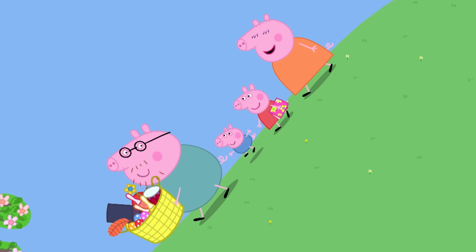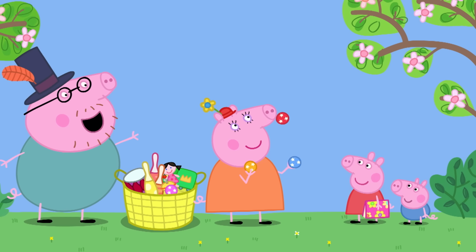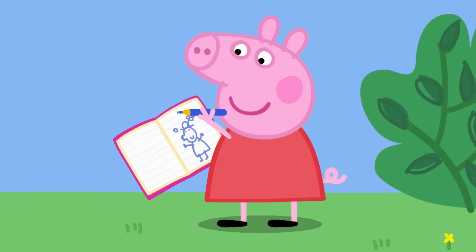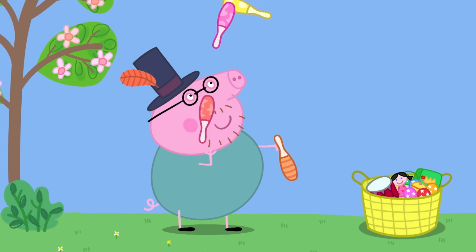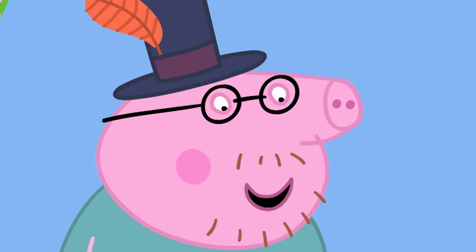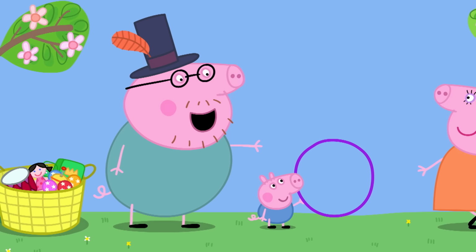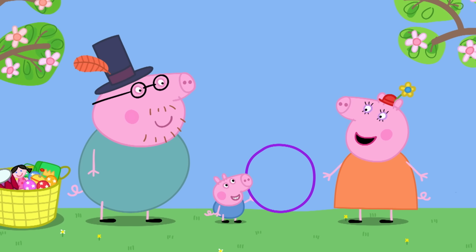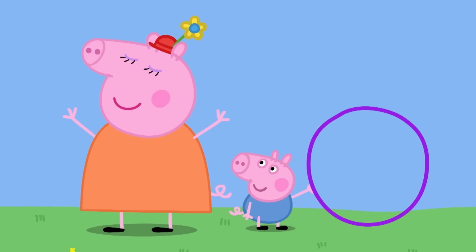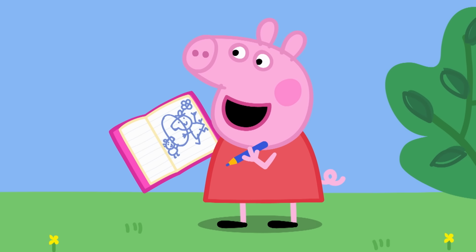What are we doing? We can make our own circus. Roll up, roll up. See the amazing Mummy Pig juggle before your very eyes. Watch as Daddy Pig juggles with four plastic Skittles. Oh, George, please hold this hoop. And now, Mummy Pig will jump through the hoop. Oh, okay. Drum roll, please. Hoopla! Hooray! This is just like a real circus.